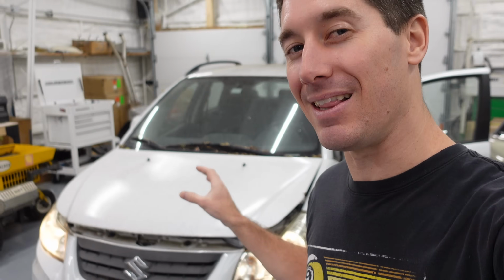Everybody's favorite sound, rod knock heaven. It's only knocking on decel, which are the obvious signs of rod knock. And as it warms up, because I have had this warmed all the way up once, the rod knock gets very intense to the point that you can hear it at idle. When it's cold and we got lots of oil pressure and that oil is super thick because it just came in out of the cold.